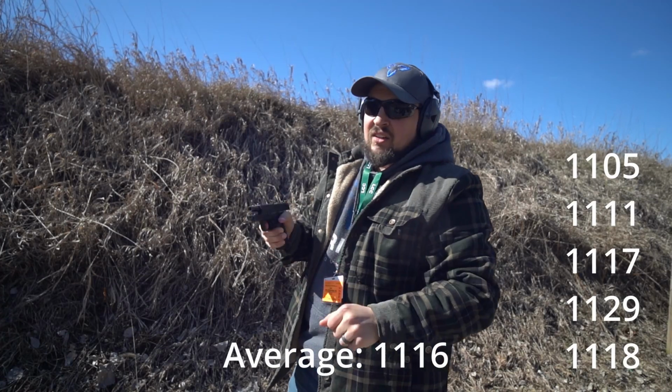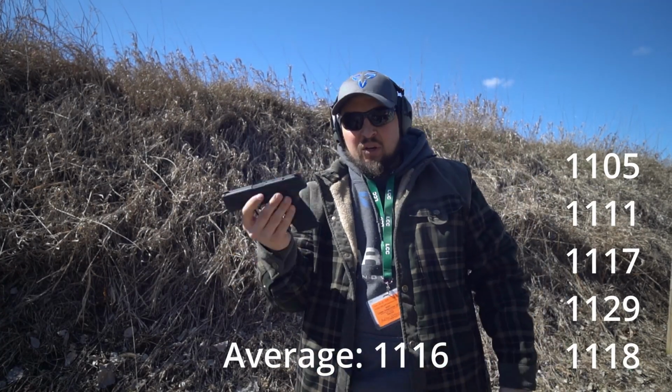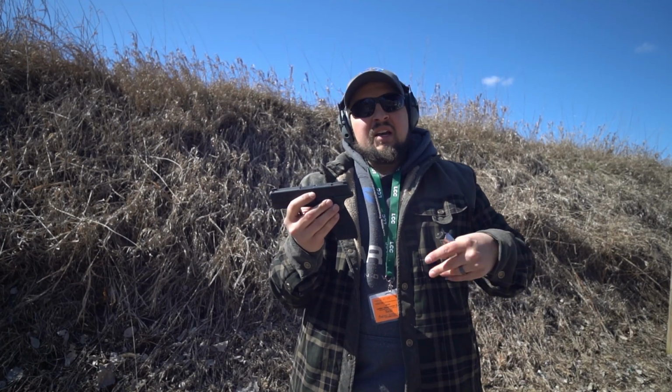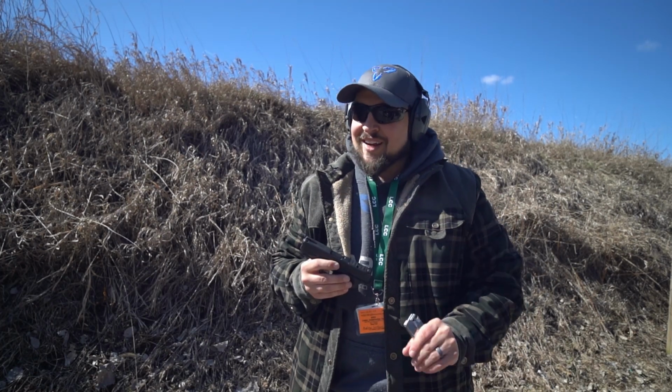And that is it. So we are looking at significantly higher velocities actually out of the Springfields, both the Hellcat and the Hellcat Pro, than we're getting with the SIG in its appropriate size comparisons. That is an interesting thing that I did not expect to see.